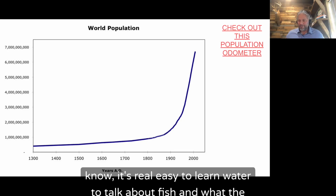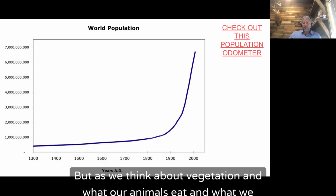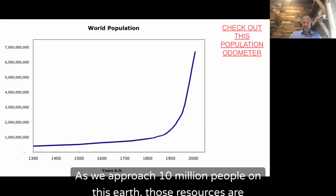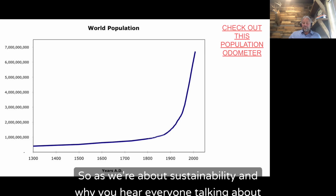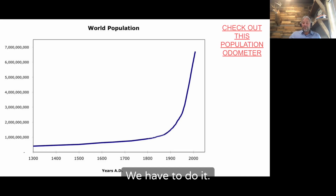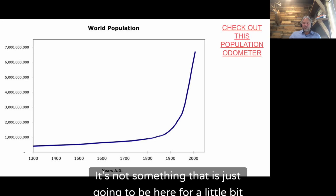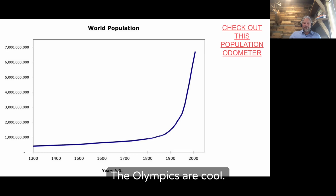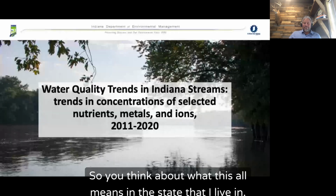It's real easy when we're in water to talk about fish and what the impact can be with sediment and fish. But as we think about vegetation and what our animals eat and what we eat, all that stuff has to work harmoniously together. And as we approach 10 billion people on this earth, those resources are going to continue to be minimized. So as we're thinking about sustainability and why you hear everyone talking about it, it's so cool because we have to do it. It's not something that is just going to be here for a little bit and then we're going to start talking about the next thing. The Olympics are cool. Are they sustainable?